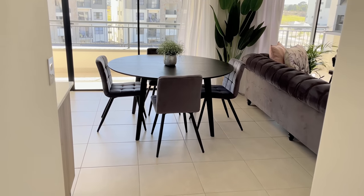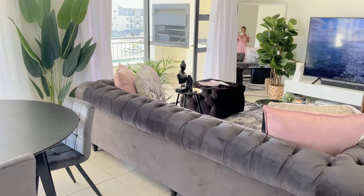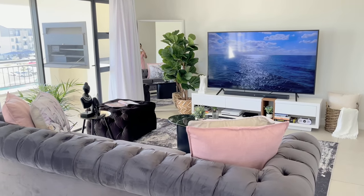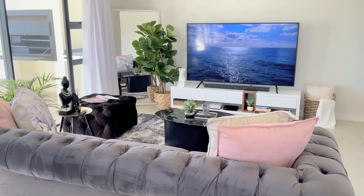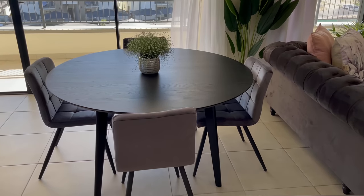Moving on to my baby dining room, I got the chairs from Deco Fan. Love them. They match my couch. I was so happy when I saw the color. They look identical to my couch. The color is the same. I was so happy. And then I got four chairs, and I got this gorgeous wooden table from Superbalist.